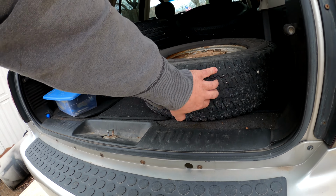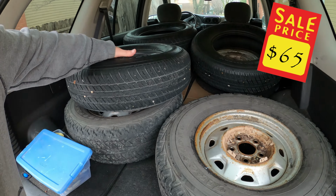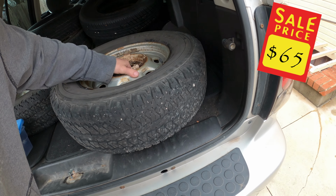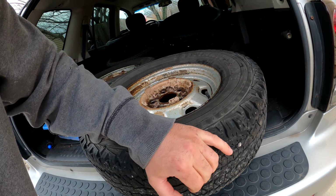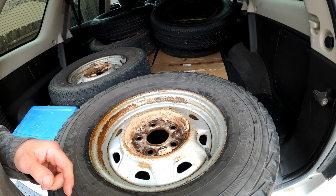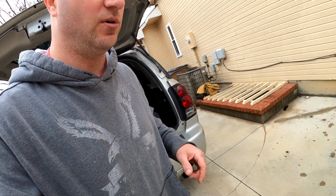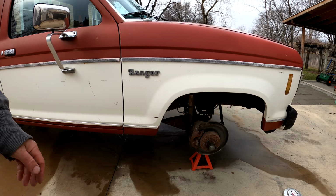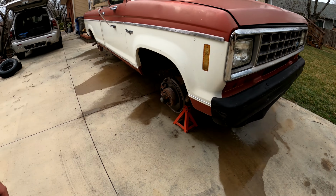So I jumped online and found just some really cheap light truck tires. These ought to be better than, even though they've got way less tread, they've got a much stiffer sidewall and ought to give us a lot more miles than what we're going to get out of the old ones. But here she is now in her current state, up on jack stands in the driveway.